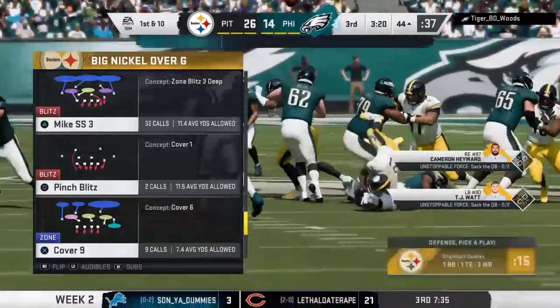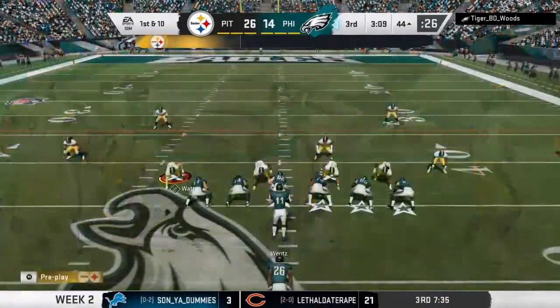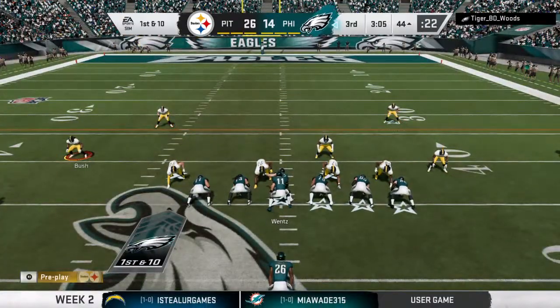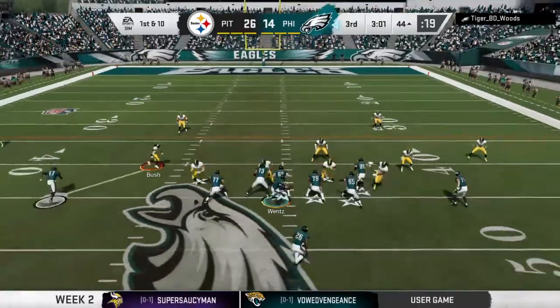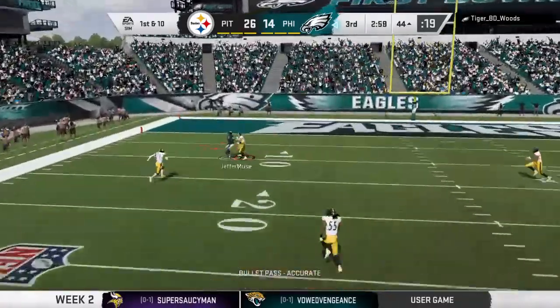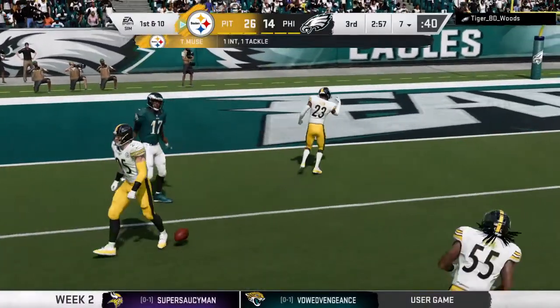And they're going to have themselves another 1st down as the tackle's made at the Steelers' 44-yard line. Operating out of Steeler territory now. Here's 1st and 10 at the 44-yard line. Throwing his Wentz. Going to look deep for Jeffrey. And his pass is intercepted for the 4th time today.